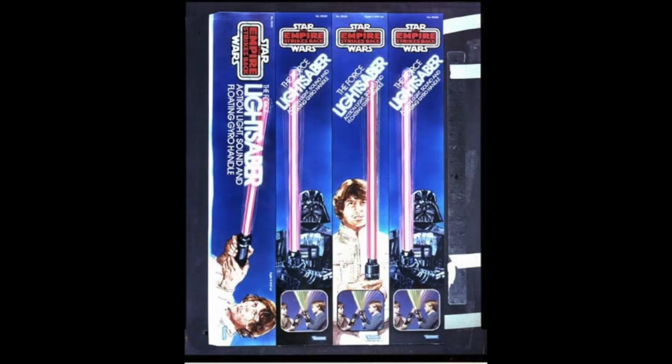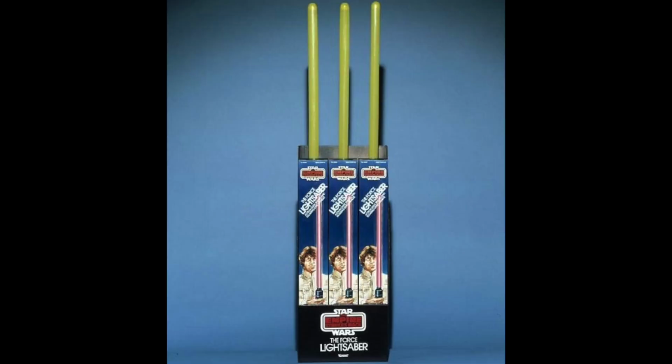Now, this item got so close to release, not only was there a box made for it, there was a store display made for it also. First, let's look at the box. The blue lightsaber box would show Darth Vader and Luke Skywalker, with a photo of two lucky kids playing lightsabers. The box read, "The Force Lightsaber, Action Light, Sounds, and Rotating Gyro Handle." And here we can see a store display of how they would show off the lightsabers.